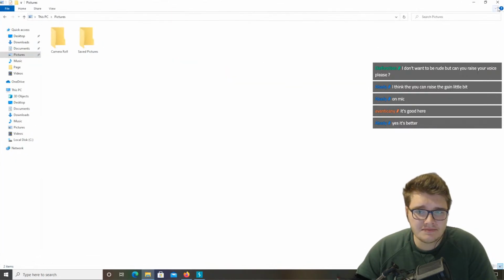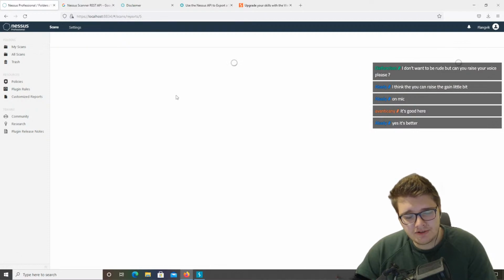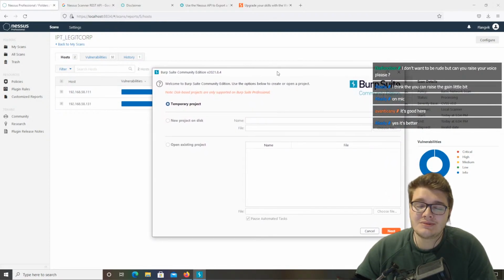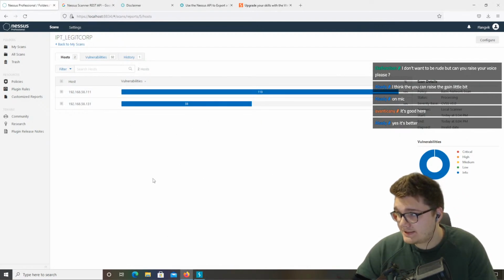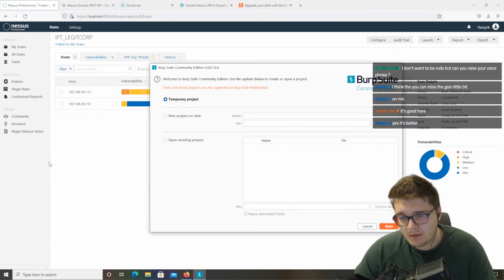So I've installed Nessus locally on this Windows 10 machine. I've started a basic network scan towards my internal lab network, waiting for that one to finish up. Also installed Burp Community Edition, which I'm going to be using to capture the network traffic between the Nessus front end and the back end, and then I'm going to use that captured network traffic to, I guess you can say, logically reverse the flow and how it works, and then we'll re-implement that in C#.